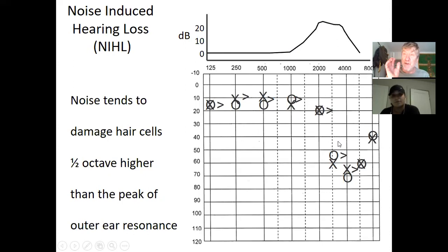Well, this causes this. Okay? So noise, when it enters the ear, you're getting a lift because of the outer ear right between these frequencies. And noise tends to damage hair cells about a half an octave higher than the noise. So if these frequencies are given about a 20 decibel lift by the resonance of your outer ear, and you move this a little bit to the right, a half an octave, and flip it upside down, what do you got? Noise-induced hearing loss.